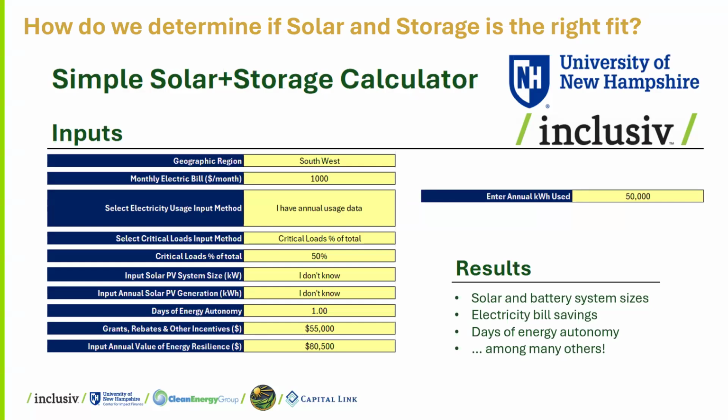And then how many days you want your system to power your critical loads during an outage, which I call the days of energy autonomy. And then optional inputs for grants, rebates, incentives, as well as for the value of energy resilience. So as I said, many of these inputs are optional. So if you don't have the information, then the calculator will make best guess estimates for you. So the calculator then will automatically and instantly give you an estimate of the solar system size and the annual production if they weren't input originally, as well as the battery storage size and capacity. It will also provide estimated electricity bill savings and the number of hours or days that the system can provide power during an outage.